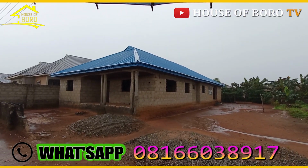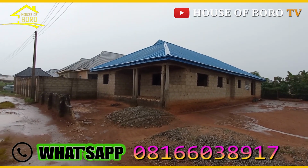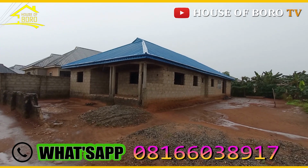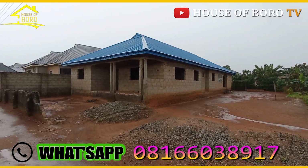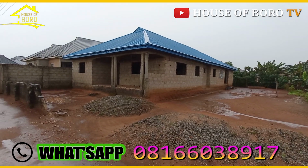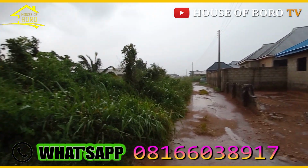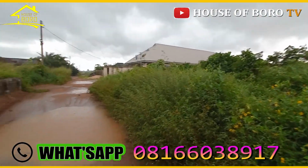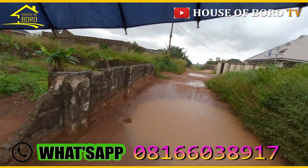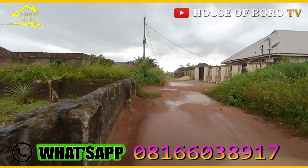So this is Okunwagwe at Upper. Once you reach Okunwagwe Junction, the road is tarred to a point. From Okunwagwe Junction, you take a keke, and you tell them to drop you at after four junction.